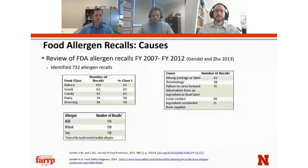So next slide. I think it's important then to take a look at what are causing these food allergy recalls or associated recalls. Again, we see similarity in where we see some of those recalls. This is data provided by Steve Gendel, who published. He was with the FDA at the time. We see some of the same areas that we saw with the RFR reports, so bakery and snack goods, candy, and so forth. Allergens involved, not surprising, milk, wheat, soy. These are all commonly used in various formulations.